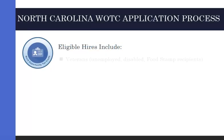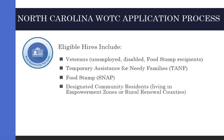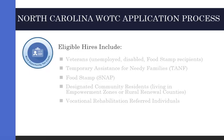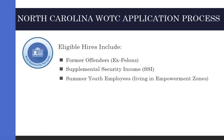These groups are veterans, temporary assistance for needy families or TANF recipients, food stamp or SNAP recipients, designated community residents living in empowerment zones or rural renewal communities, vocational rehabilitation referred individuals, former offenders or ex-felons, supplemental security income or SSI recipients, summer youth employees living in empowerment zones, and qualified long-term unemployment recipients.